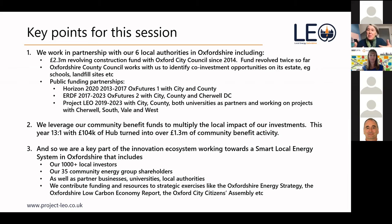And it means also that we're now in a position to contribute to the funding for local strategic exercises like the Oxfordshire Energy Strategy, where we provided people, the Oxfordshire Low Carbon Economy Report, which we're just about to repeat, where we're providing funds, and the Oxford City Citizens Assembly, where we provided, again, resource. And we're a consistent voice in that. We can keep holding our local authorities to account, and they want to be, which is one of the really brilliant things. They want to be held to account over the long term. And it's a great symbiotic partnership so far, and our social enterprise model allows us independently to keep taking that role. Thanks.